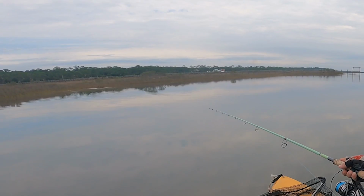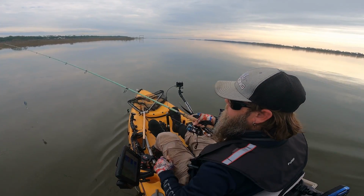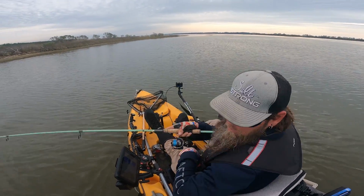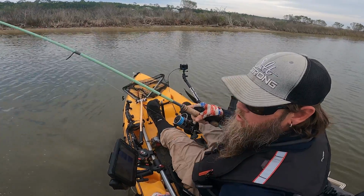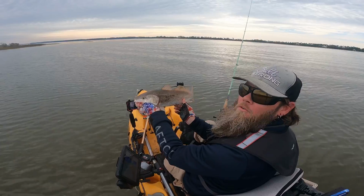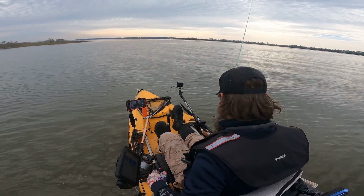Look over there. Redfish chasing bait in the shallows. See if I can head them off. Got him. Woo! He was about 10 feet off the shore. That was awesome. Glad I got him. All right, y'all, gonna send this guy back. That was awesome right there. That was a cool catch.